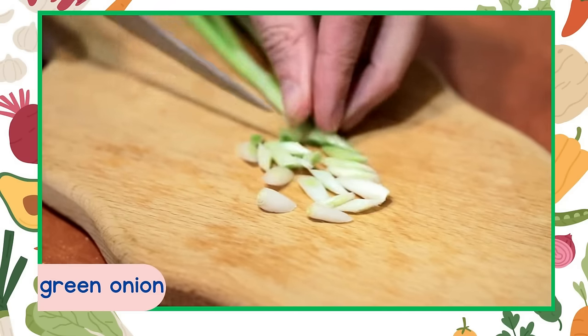Cup. Say it. Cup. This is a cup. Can you tell Miss Kaye what this is? This is a cup. We put water, milk, or juice in a cup. We use a cup to drink water, milk, or juice. Cup.